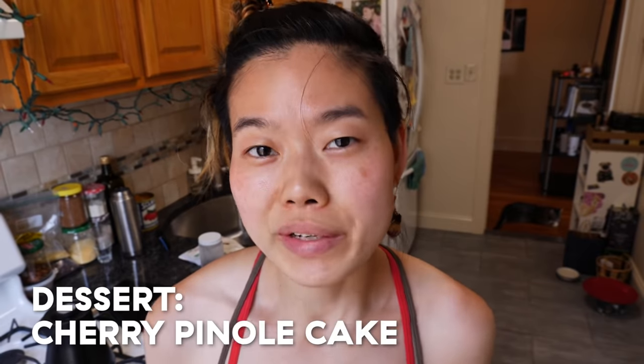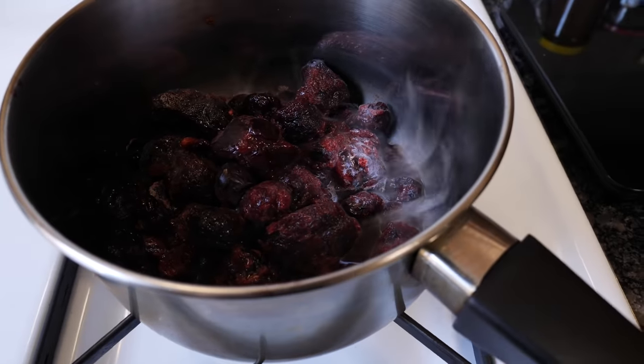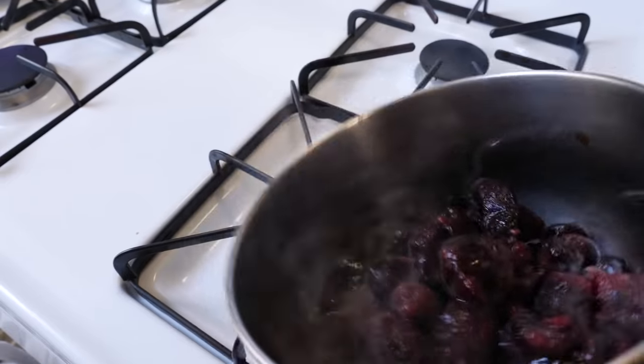So switching lanes, I think what we can do is make a cherry pinole cake. I don't know how yet, but we're gonna figure it out. First things first, I think we're gonna have to melt these. Stovetop, medium heat, put them in there, let them melt, let them bubble up a little bit.